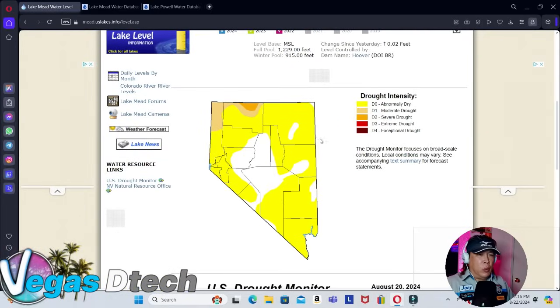As you can see here, we only have the abnormally dry, which is normal for the Mojave Desert. I don't see anything really too ridiculous except way up here, but nobody even lives up in this area. So jumping down below, we don't have a problem. I don't see us having any kind of a problem with water right now. I mean, other than the fact that we're in the desert and there's not very much of it.